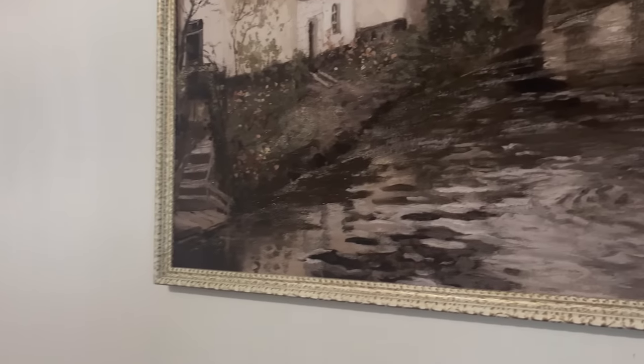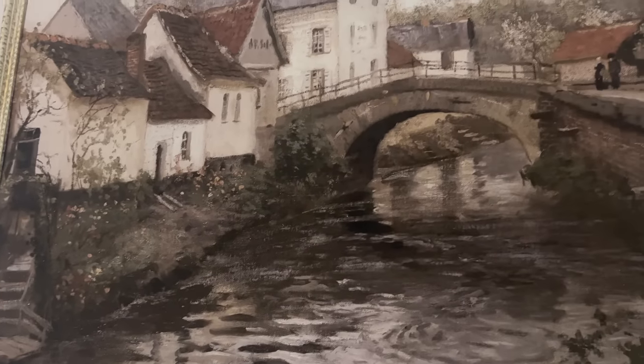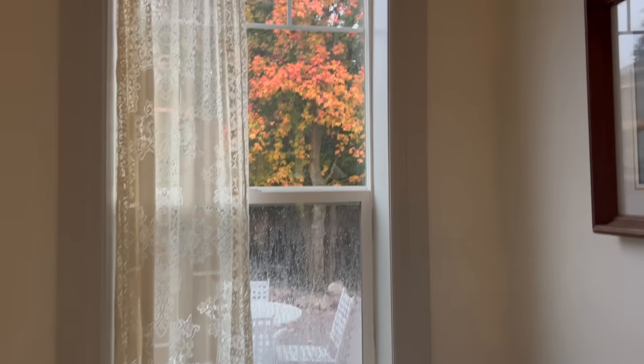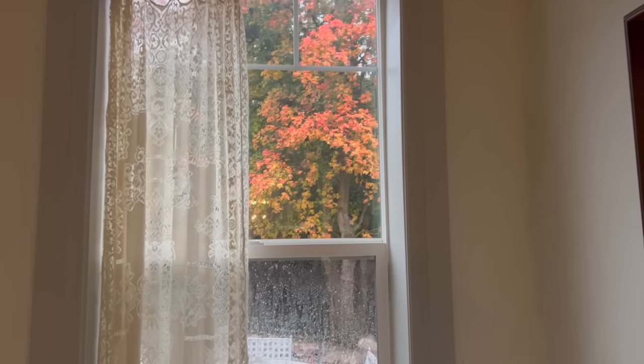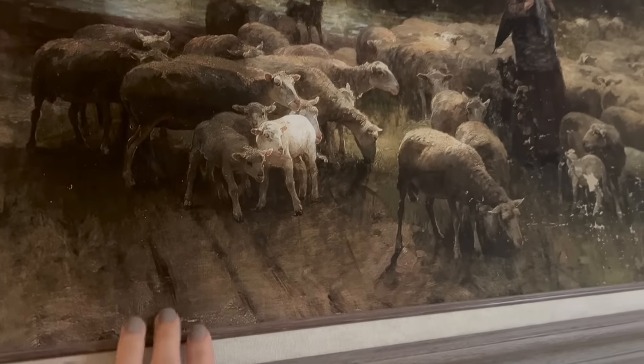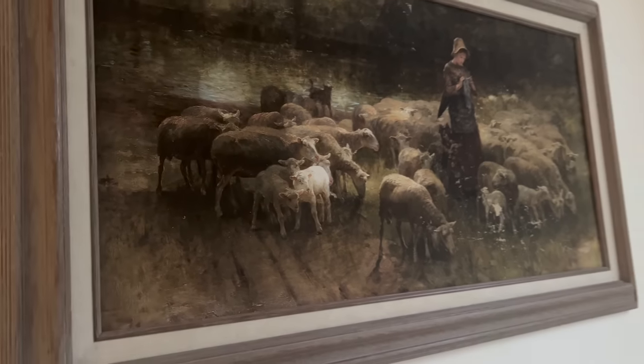That's genius. I mean, I thought it was a real painting until I got up close to it. I was touching it. They're all so cool. Yeah, this is the prettiest one. I know. The colors are just gorgeous. Look at this one here. Oh my word. Really? Another print.